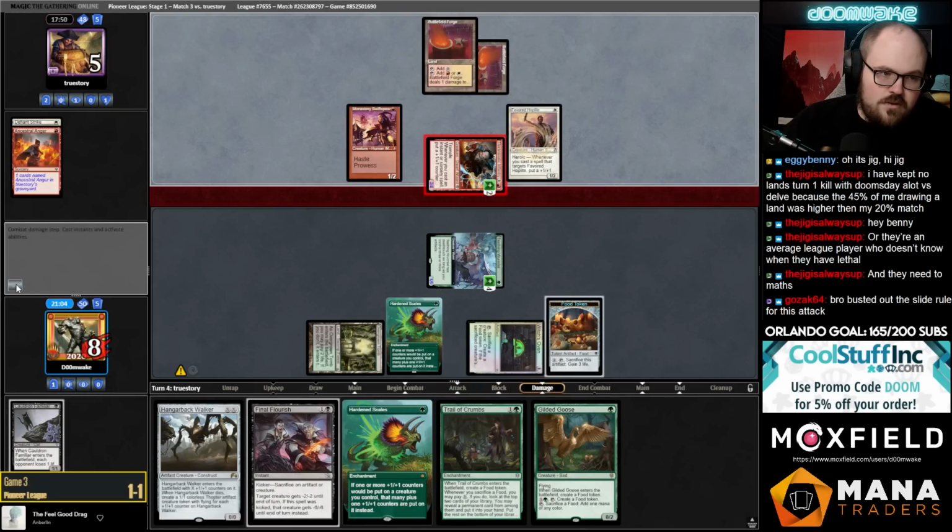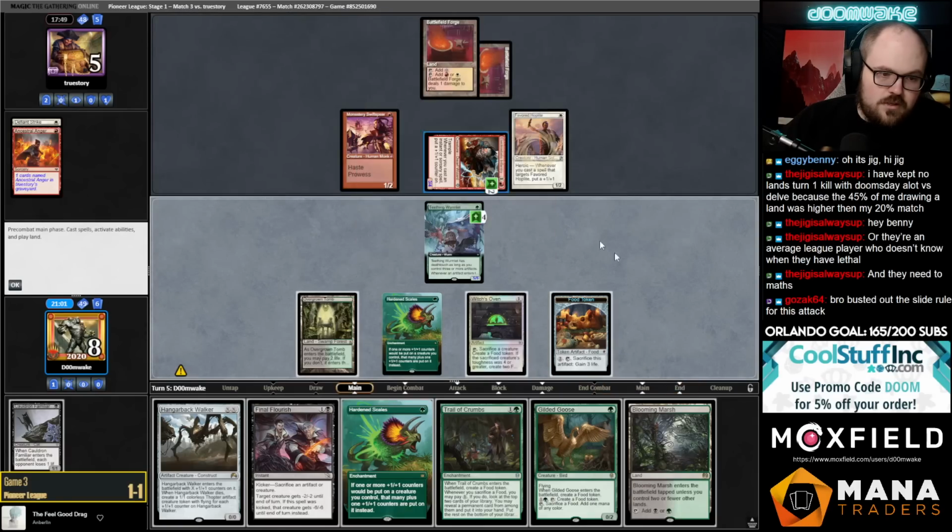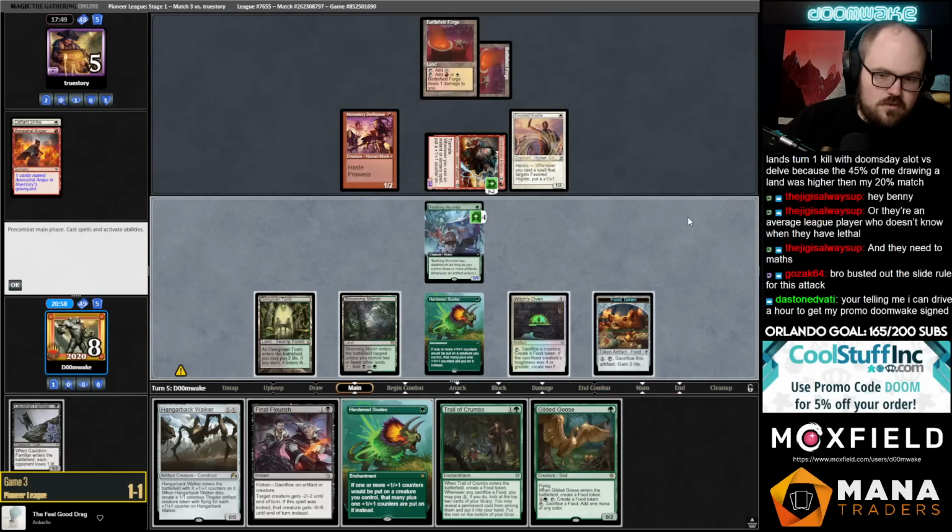Okay. No point in blocking this because it has trample. I'm also not going to get back the cat in the turn because that plays into Spikefield Hazard. Hey, I drew a land.